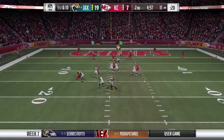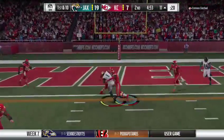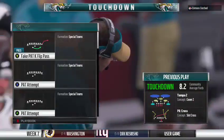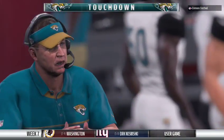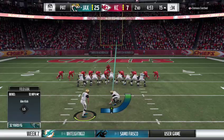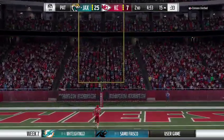On play action, they'll throw. And they will score. It's a Jacksonville touchdown. It's their quarterback on his way to a monster game. 3 first-half touchdowns. And the Jaguars add on to their lead.